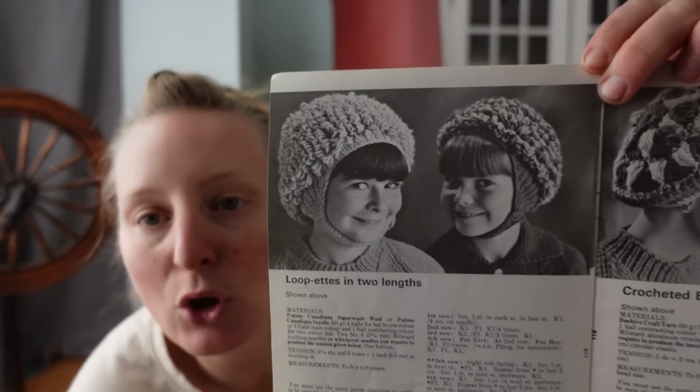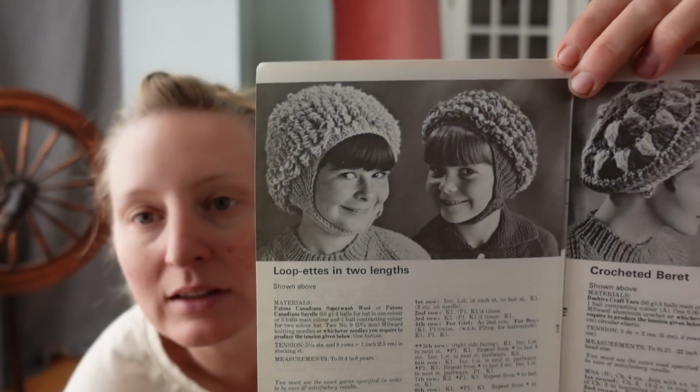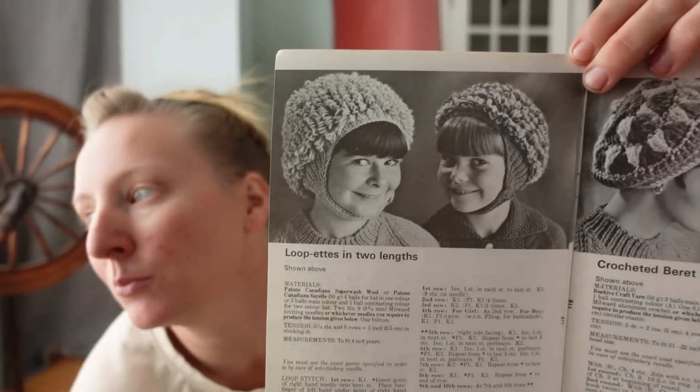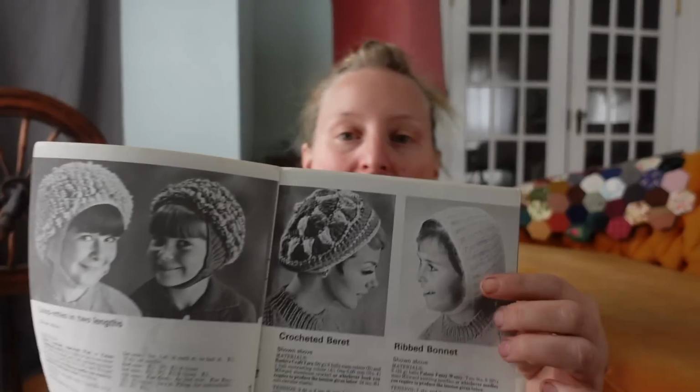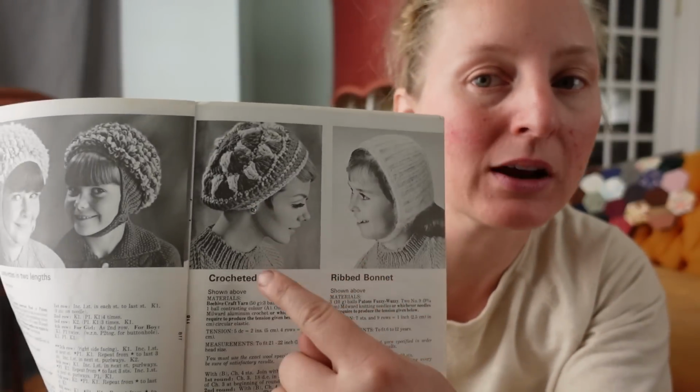Oh, lupettes. Look at this. We've got some lupettes. That is really fun. It's like a boucle fabric, but make it a hat. That's kind of fun. You've got a crocheted beret. So if I have any crocheters out there and you would like to crochet a beret, we've got a vintage pattern.